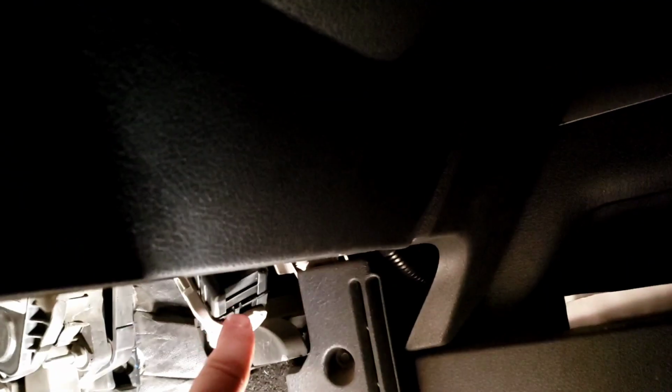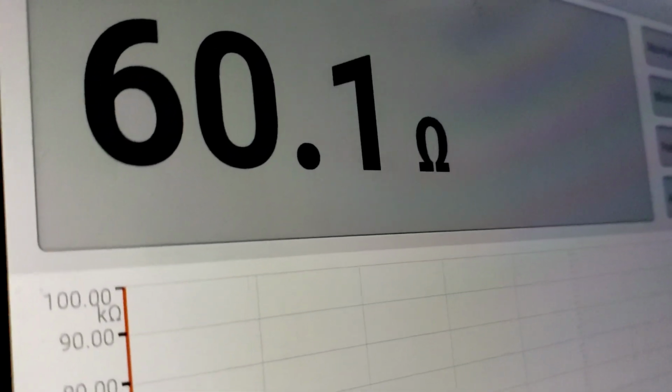212 is this bad boy right there. I just moved it. Look, we got resistance back. Watch it. It's all over. I'm moving it around. There's 60. I'm holding it. Oh, I fixed the truck.